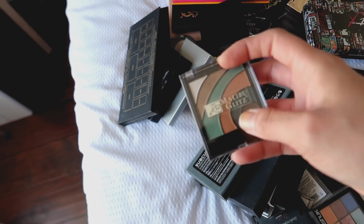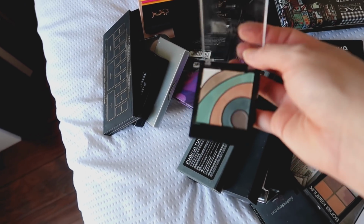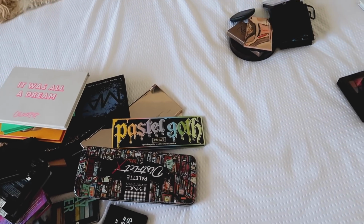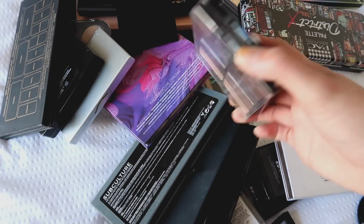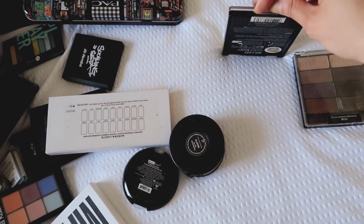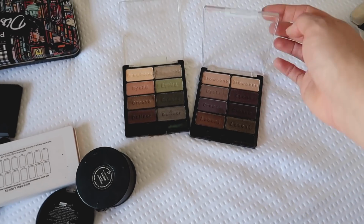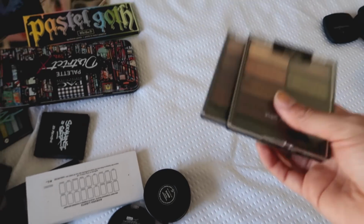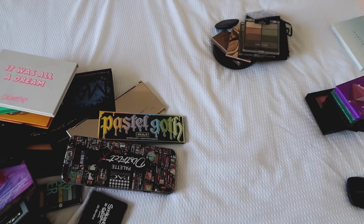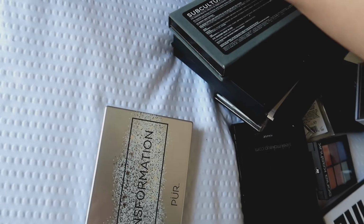This is a little palette quad from Shop Miss A, which wasn't all that bad actually, considering it was also $1, but this is quite old, so another one for the throwaway pile. Then we also have these 2 palettes from Wet n Wild. These are the old eyeshadow palettes, so they've been in my collection for quite a long time. I really did enjoy them, but they have to go just because they are excessively old. And I feel like all of these are just way too old and should not be around any eyelid.